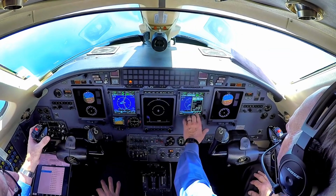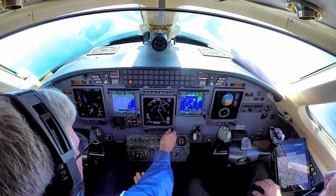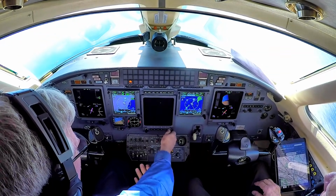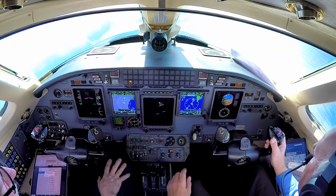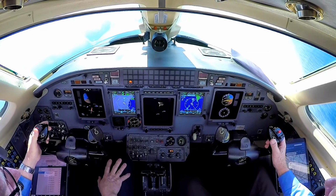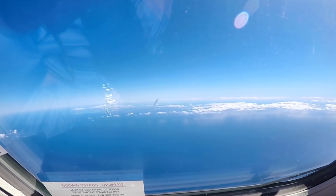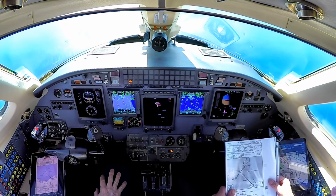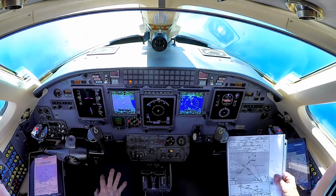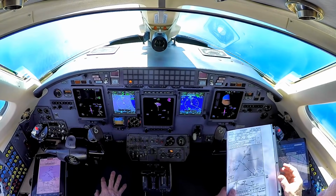Descend and maintain 11,000. Maintain 11,000, right turn direct LAPSE for the RNAV 14 approach for 9 Uniform. Keep up the speed as much as you're able. 9 Uniform. Keep the speed up, he says. Okay. Nassau approach. Slow down and speed up. 6299 Yankee, go ahead. We're direct LAPSE, so that's good.